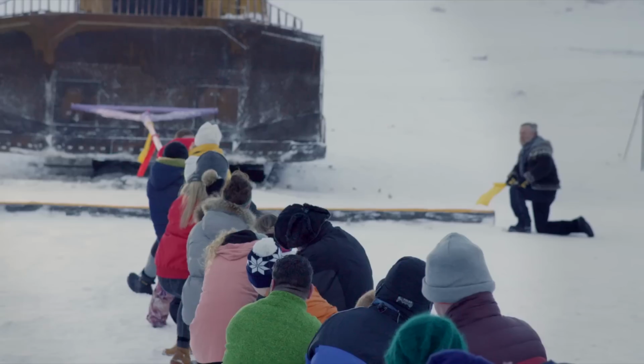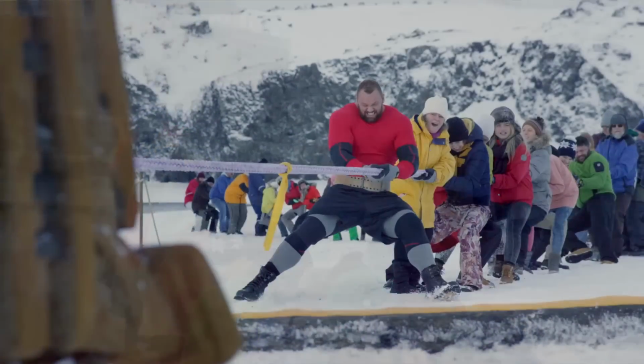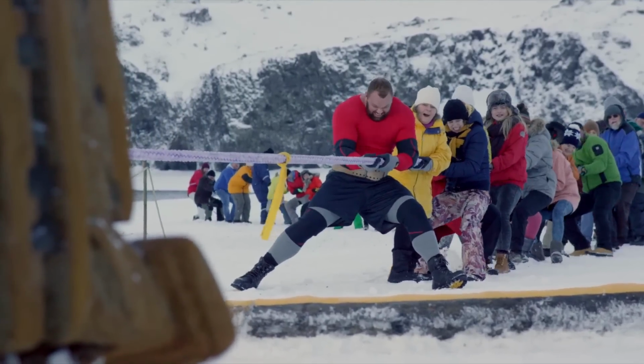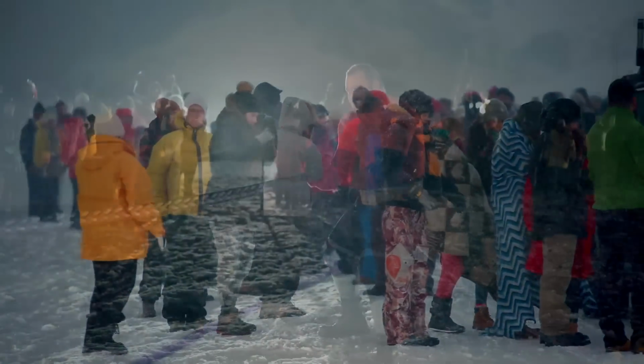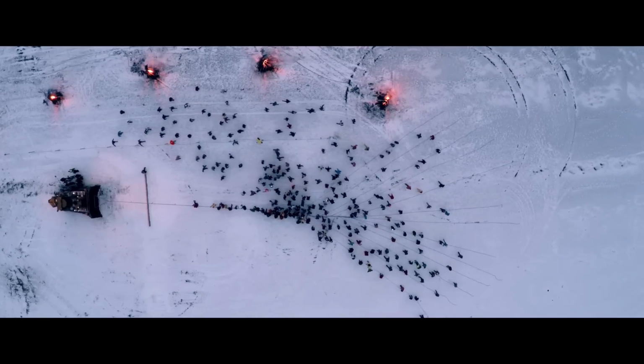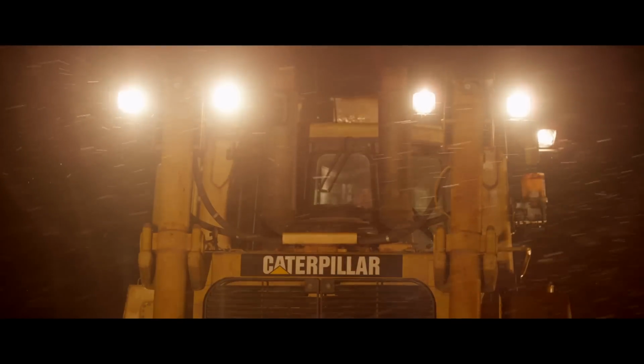I've been in this business for 16 years. Never thought I'd be able to take a dozer in Iceland and pull a bunch of people with a rope. With 2 days of shooting, temperatures as low as negative 30 degrees Celsius, and one of the world's strongest men, this trial definitely proves that our customers are built for any challenge and our products are built for it.